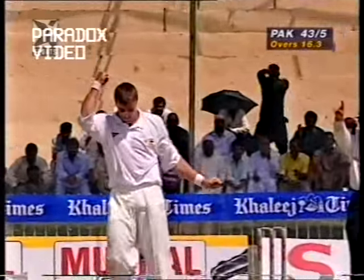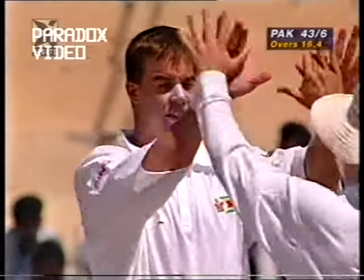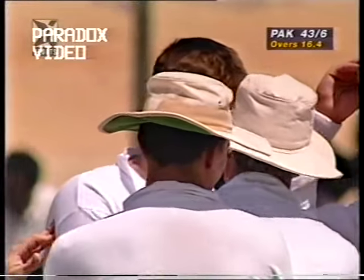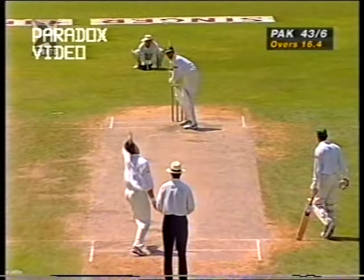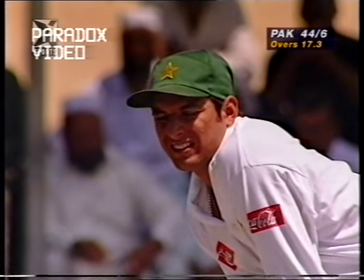That must be close, he's given him. Had to be. And Heath Streak has struck once more. A prolific wicket taker here. And that one kept just a bit low on Wasim, but he was plumb in front.